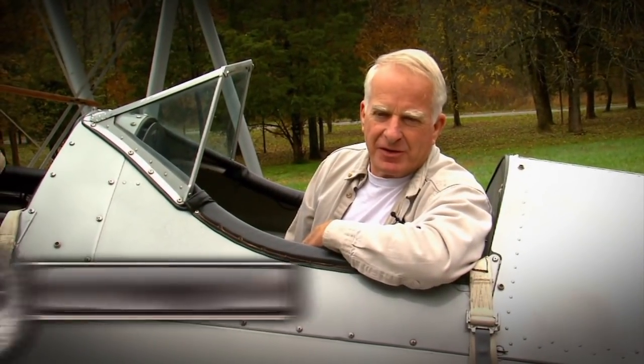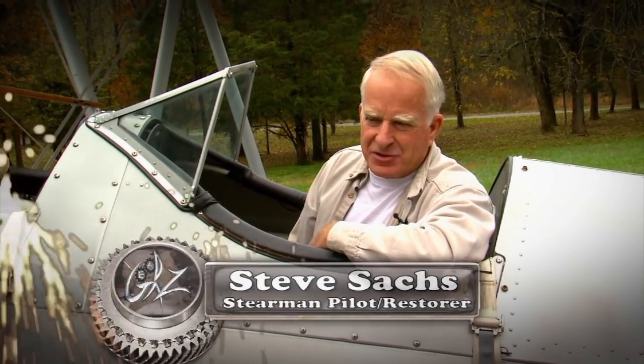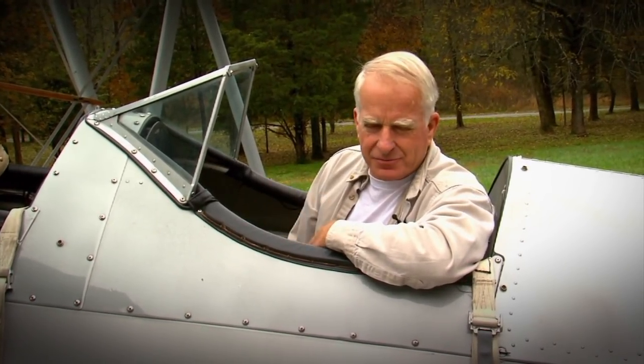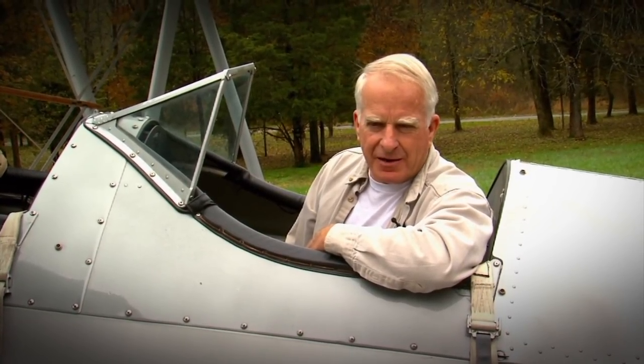I'd say my favorite airplane would be this airplane. And obviously because I can do anything I want with it, it's aerobatic certified, and very seldom does it come back without being upside down a time or two. What's so great about this is I can tear this thing up today and tomorrow I'll go out and fly it. You get to be like a race car driver gets to build his own race car.